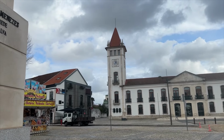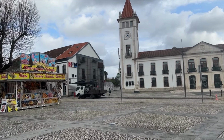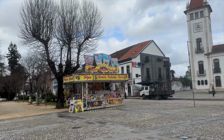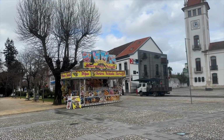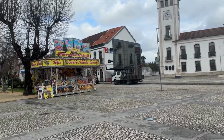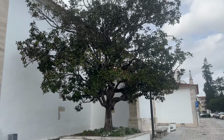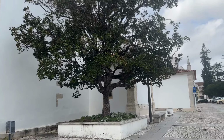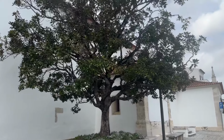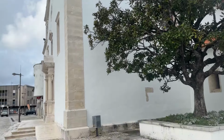Over there, it's actually a nice little cafe behind that truck. Here is the little colorful thing selling popcorn, candies, and all kinds of things, right beside the park. It's kind of cute. Just love this little tree here. It doesn't say anything. I don't know how old it is, but it's just sweet, and it's right beside the church.